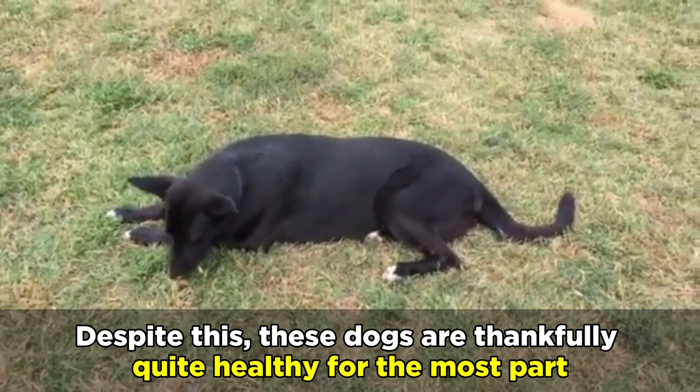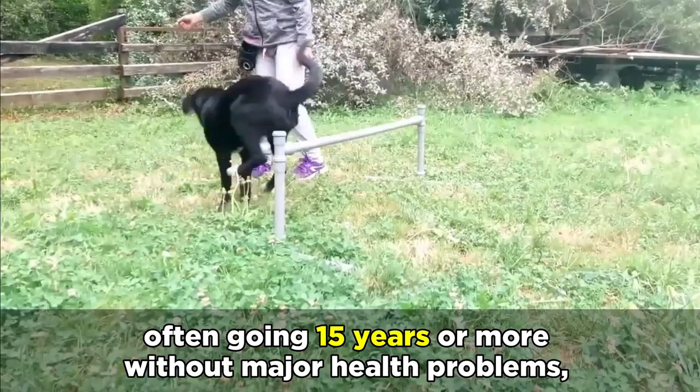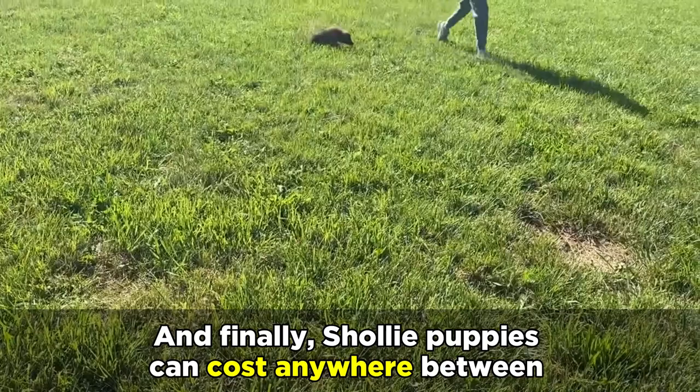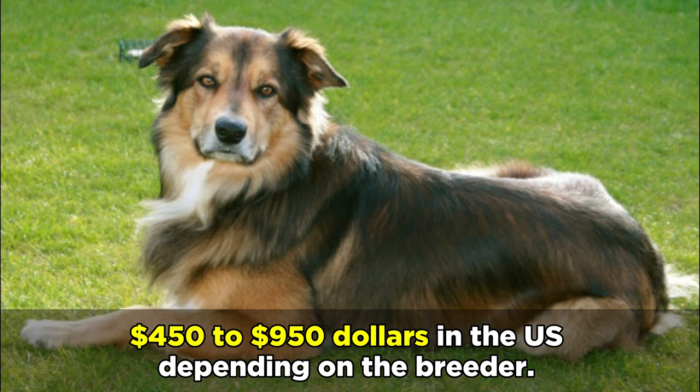Despite this, these dogs are thankfully quite healthy for the most part, often going 15 years or more without major health problems, although they can still be prone to certain genetic health issues like hip dysplasia and epilepsy. And finally, Shollie puppies can cost anywhere between $450 to $950 in the US depending on the breeder.